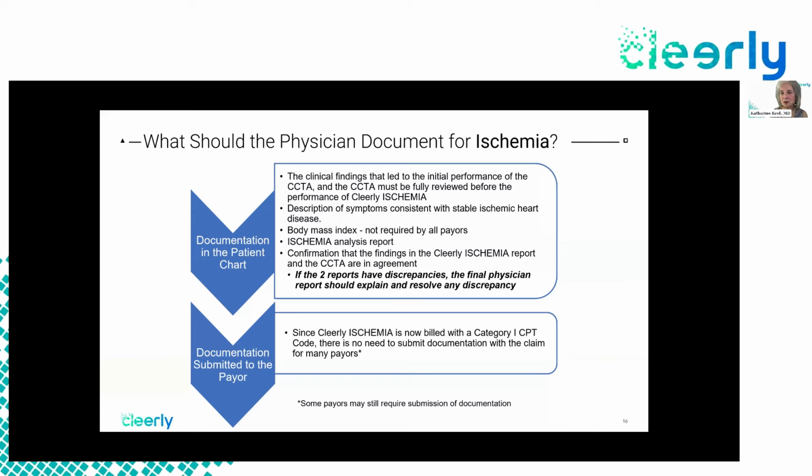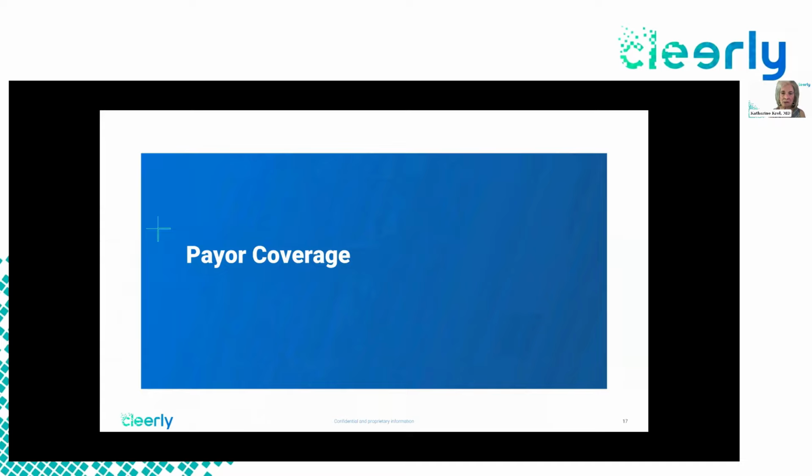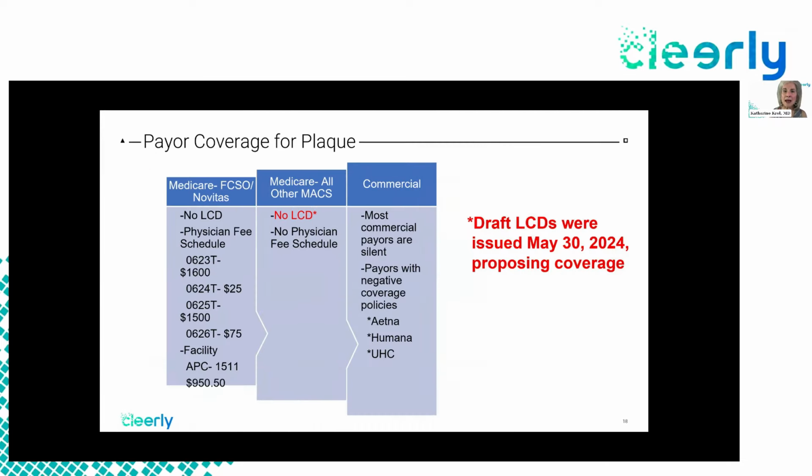Some payers may still require submission of documentation, so make sure you know your own payer. Let's look at payer coverage. For plaque being Category 3, there are currently no local coverage decisions that address this, but I am very happy to say that at the end of May, all of the Medicare MACs released draft coverage decisions that were positive, and those will be going through the process and should be finalized in the next few months.